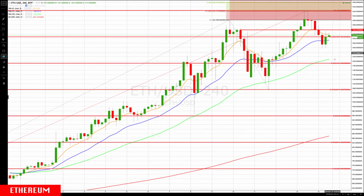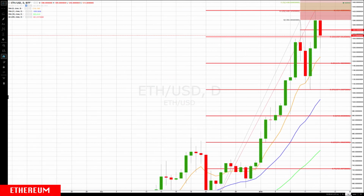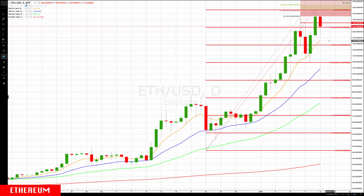If this does break down again, we're looking for key support coming in about 1190 to 1210. Let's check that on the daily. All right. The rising 8 EMA on the daily is coming in about 1220. We'll be watching, though, also for this 25% gain pullback. If that does not hold, then we'll be watching for 1074.